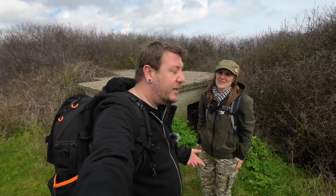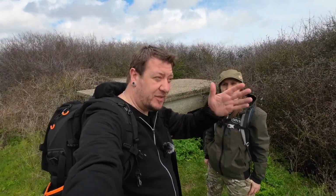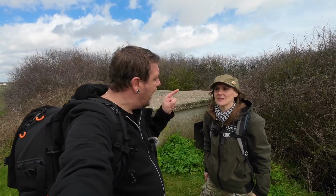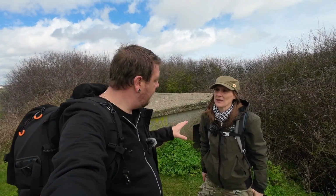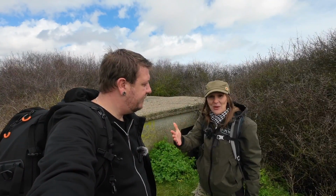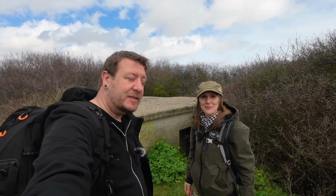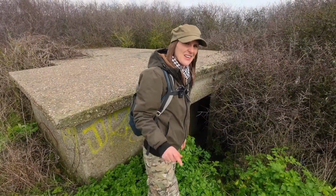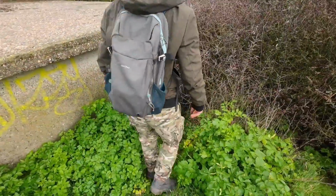Here we are at the next generator room. We obviously went to the one down there. This is going to be a bit more difficult to get into, and Emma is going to go down there and show you around a little bit. We did say we weren't going to have a look, but I'm going to have a look. I can't help myself. So I'm going to have a look down there with you, hopefully, and Stu's going to stay up here. So let's go, Emma. So it's a bit of a muddy slide down here, but I'm going to give it a go just for you guys.